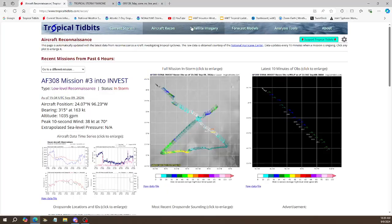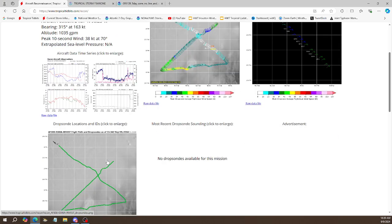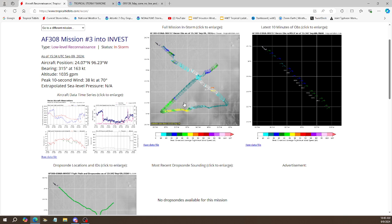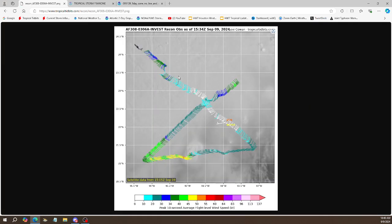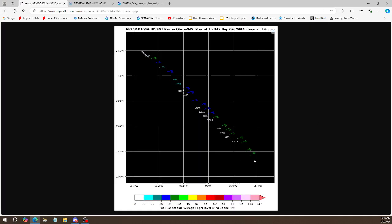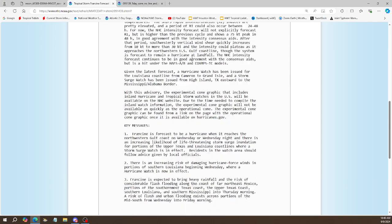So that's the general idea of what we're thinking here with this system. Still not showing that there's a closed low, which I find very odd, given that we found a closed low. I think the closed low might have been right here because it flipped. I think they're finding, I think they say it was 1002 millibars.